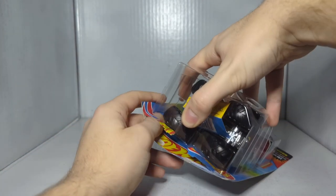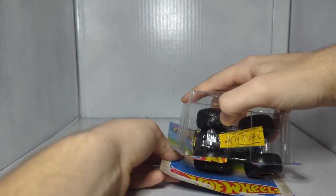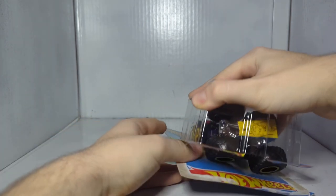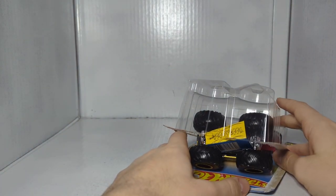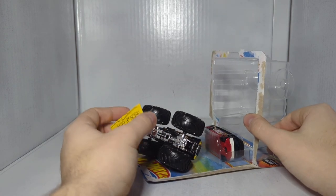This is a cool one for me because I do not have a To School in 1:64 scale yet, so this will be my first one. And that's going to be something you're going to see as a reoccurring theme throughout this whole video. I think literally every single truck in today's video, except for the one after this one, I do not have in my collection. So that'll be cool.